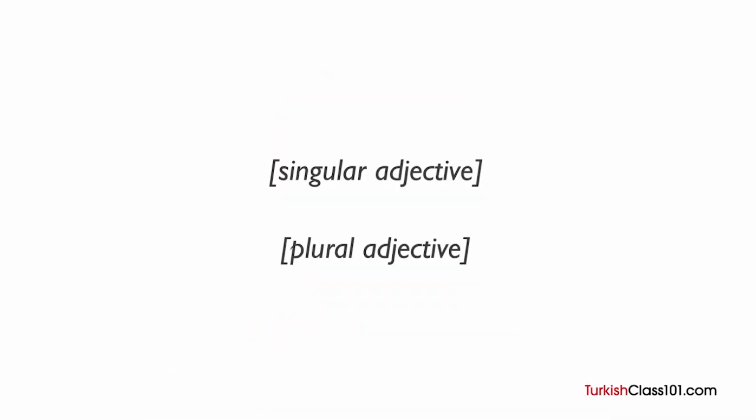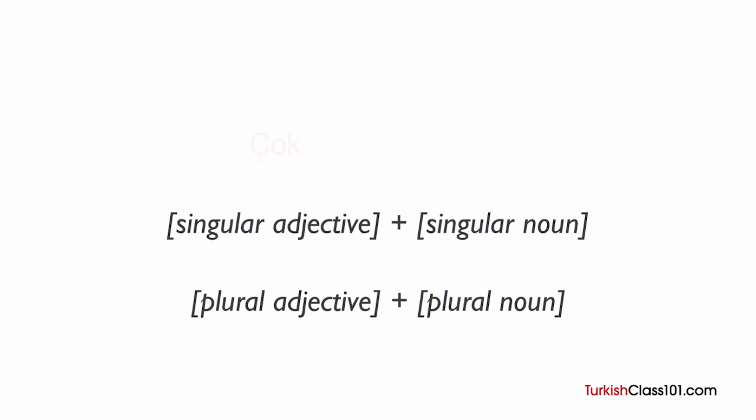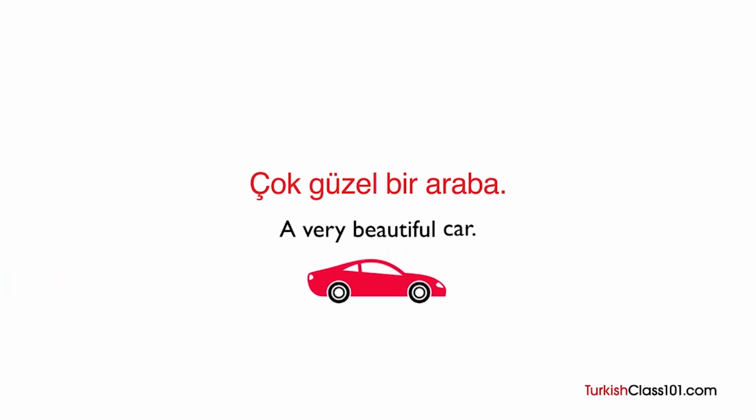So, let's get started. The basic rule for using adjectives correctly in Turkish is that they always have to agree with the word that they're qualifying. Let's start with a concrete example. Çok güzel bir araba, which means a very beautiful car. In this sentence, güzel is the adjective, and it is qualifying the object araba, or car.